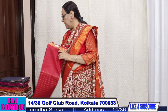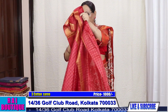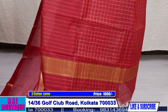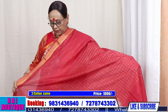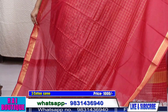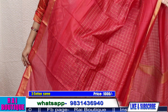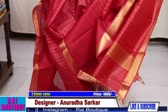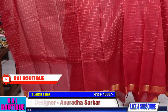Saree number 3 in red. Please see, this is 1000. This is also Mangalgiri, but the pattern is a little different. Please have a look. This is the pallu and the red checks in between. Beech se red checks gaya hai. Please have a look. Color is so beautiful. You can wear a golden blouse with it, or you can wear a printed blouse, you can wear a chanderi blouse, anything. This has a blouse piece in running.